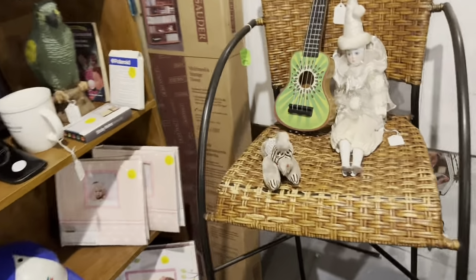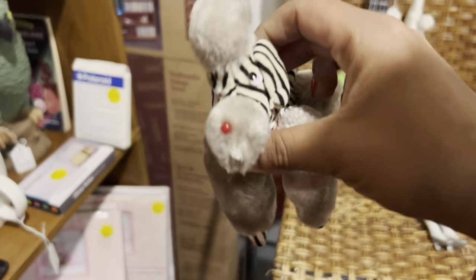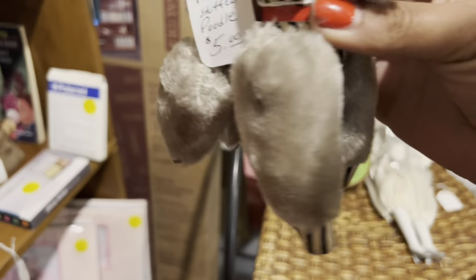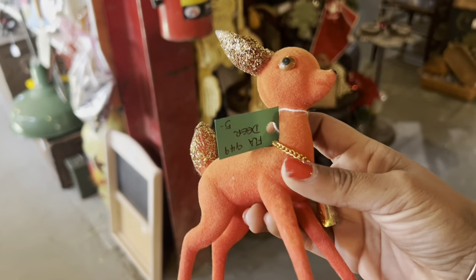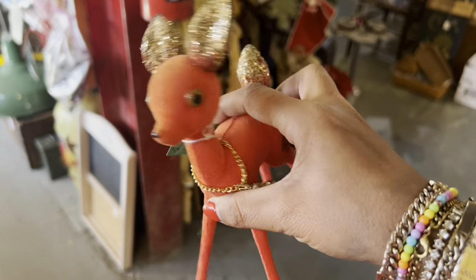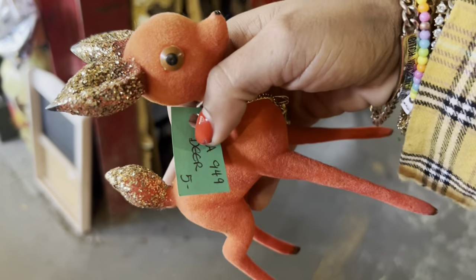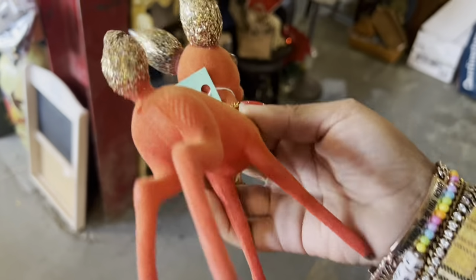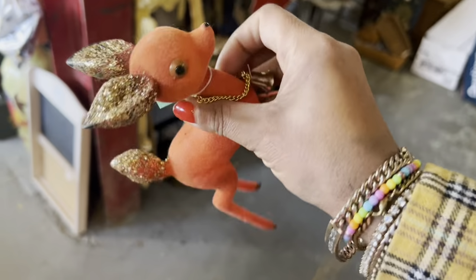Couldn't help but notice this striped poodle, that is another Japan one, Fifi, the Park Avenue poodle. It's in like great condition. Again, $5 and 25% off. I'm gonna go ahead and throw that into my basket. Well, I am super excited about this. I just picked up this flocked reindeer. I love his eyes. He is adorable. $5 and his flocking is in great condition, which is a pleasant surprise.